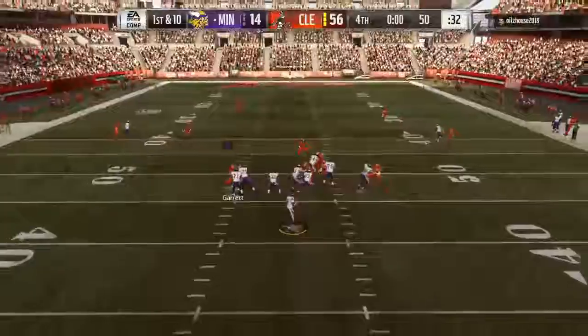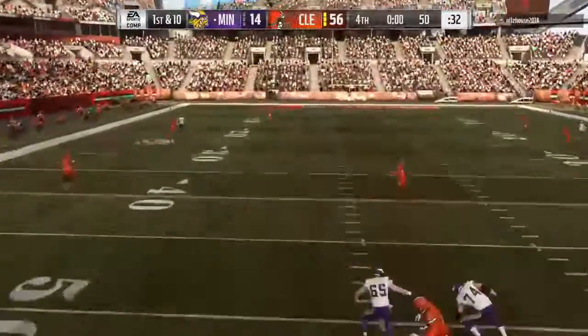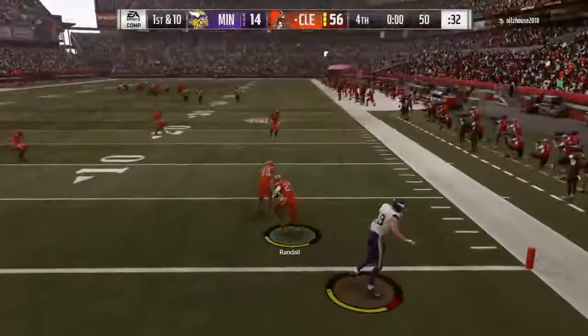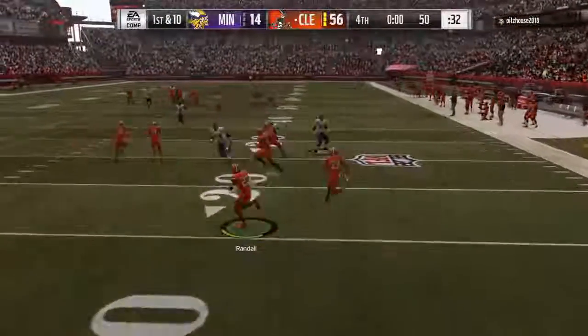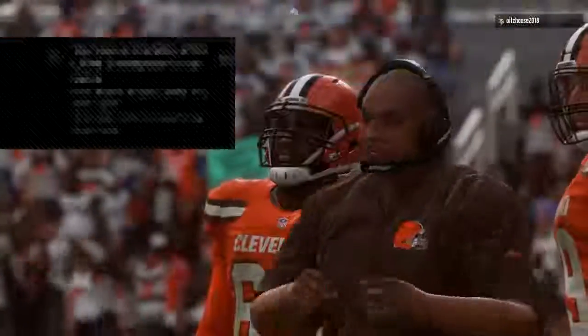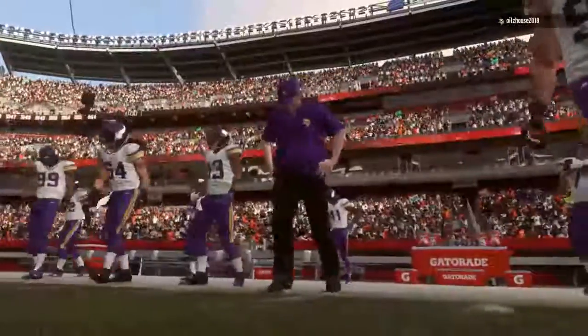Here's 1st and 10. Now a desperation throw deep downfield. And now here is another interception. Picked off by the former first-round pick, Demarius Randall. And he returns it up just shy of the 20 to the 19-yard line.